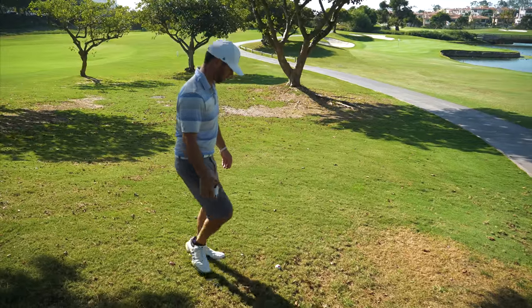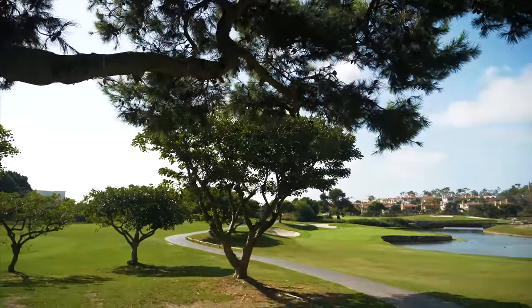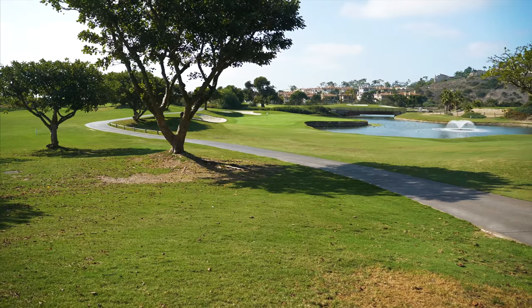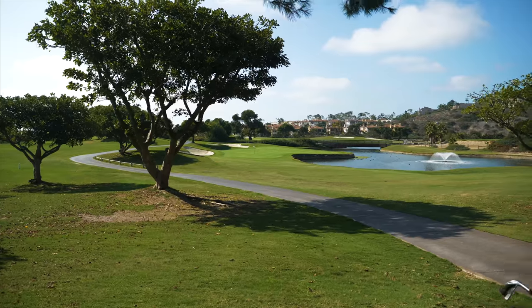There's Coach's lie. He's over here, kind of under this tree, and then he's got another tree right in front of him, as you guys can see. So he's got to either hit one low and just keep it low and commit to that, or go up high and make sure he clears that tree. But he doesn't have very far to go.